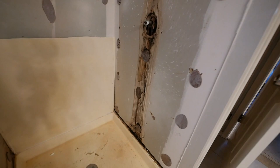Guys, that's what happens when a bathtub or a shower is not properly installed. They caulked behind the cover that covers all that stuff up, and they got nothing but water and yucky all the way down that wall.